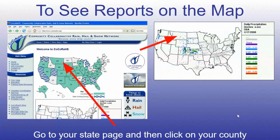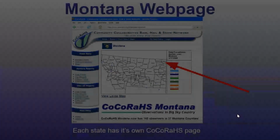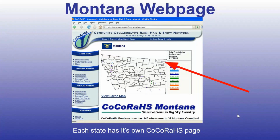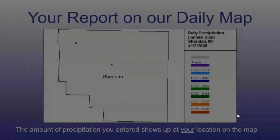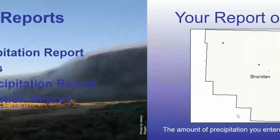You can click on the state of Montana and your specific county, and it'll show up there on the map. And each state does have its own CoCoRaHS page, so that when you click on the state of Montana from the home page, you'll see Montana's page, and you can zoom in by clicking on the county and see the report. So in this case, you can see how some places on this particular day in Sheridan County received just a trace of precip, while others didn't see anything at all.